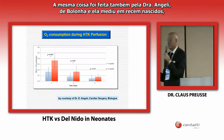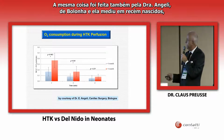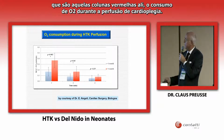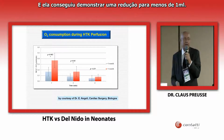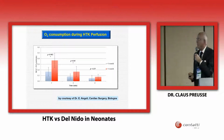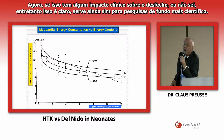The same was done by Dr. Angeli from Bologna, and she measured in neonates, the red columns, the O2 consumption during cardioplegic perfusion, and she could demonstrate a decrease of less than 0.1 ml. Why is this necessary? Because the lower the O2 consumption is, the higher is the creatine phosphate content. Whether this has any clinical impact on the outcome, I do not know. This is only for scientific reasons.